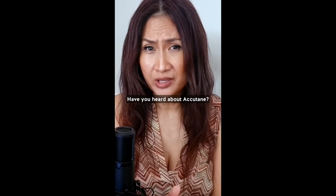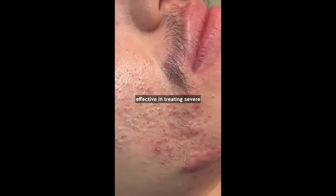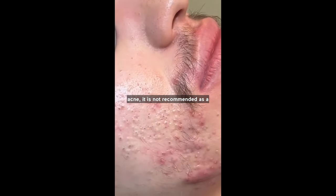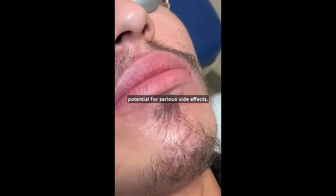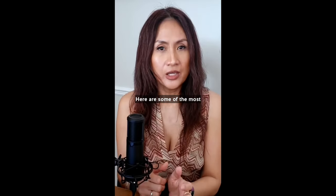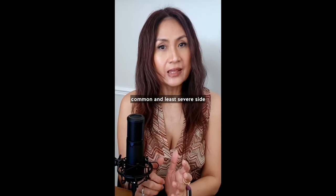Have you heard about Accutane? While Accutane can be highly effective in treating severe acne, it is not recommended as a first-line treatment due to its potential for serious side effects. Here are some of the most common and least severe side effects of Accutane.